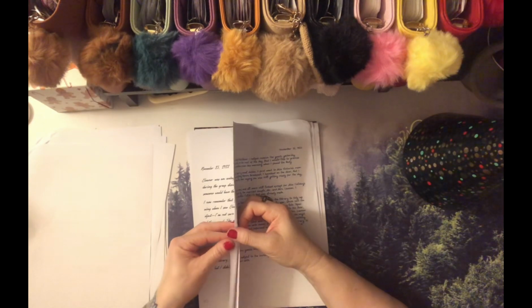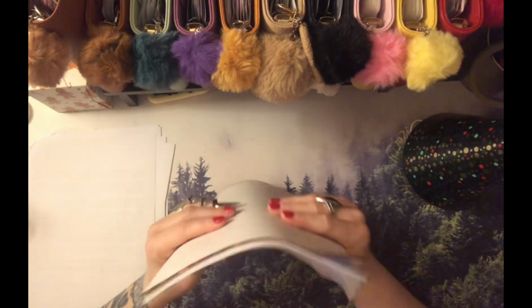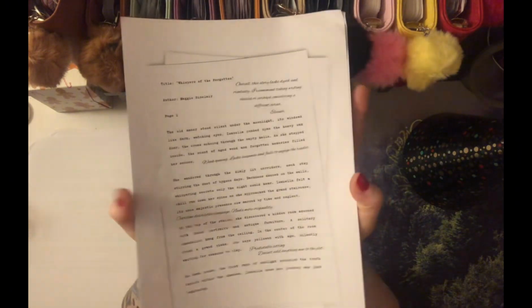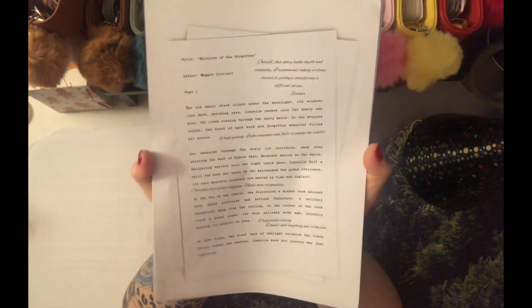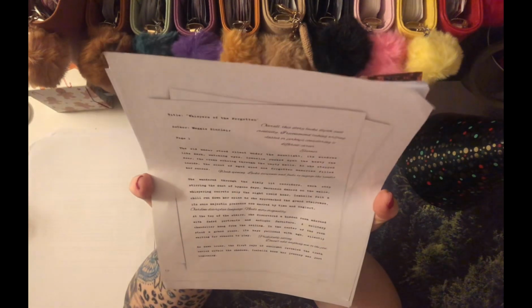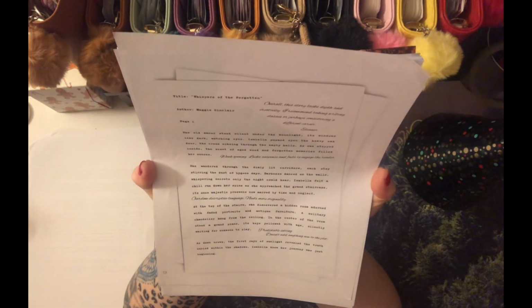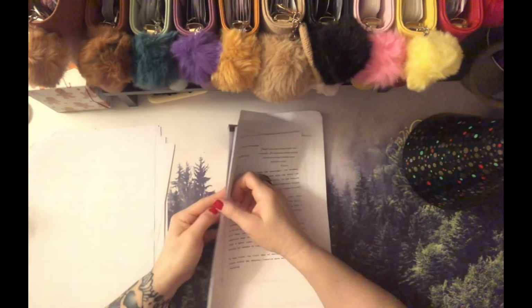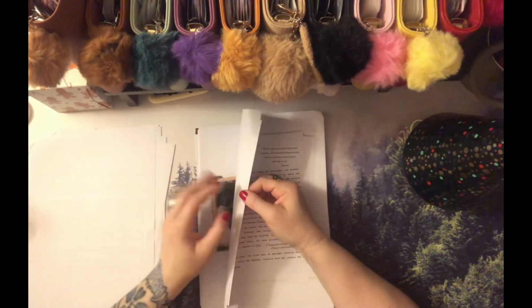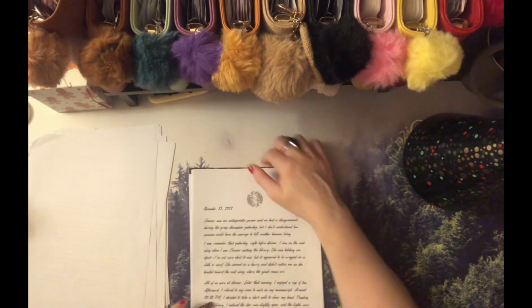What else have we got? Yes, then we had a scathing report. Eleanor was a book critic, and a scathing report of Maggie Sinclair's new novel, saying that basically overall the story lacked depth, creativity, recommend taking writing classes or perhaps considering a different career. How nasty is that? So the picture is becoming ever clearer that she was annoying.